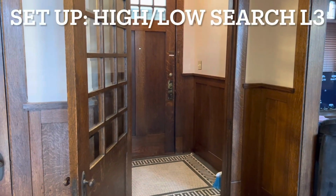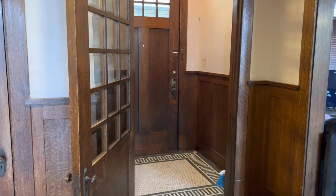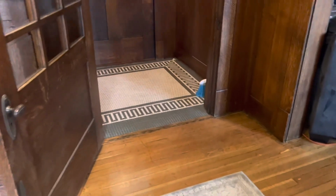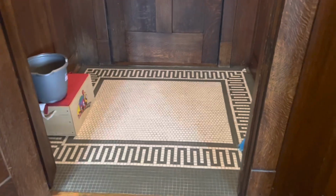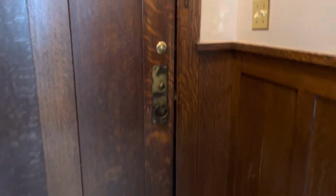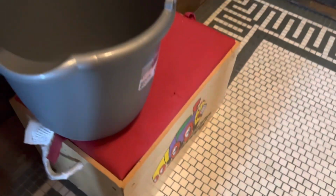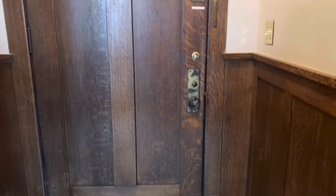This is the NACSW Virtual Skills Challenge High-Low Search Level 3. This is the setup video. The search area is delineated by this X pen. The start line is the front edge of this carpet. The hides are one hide up here, 6 feet off the ground, and the other hide is on the underside of this bucket, 2 feet off the ground, and those two hides are 4 feet apart.